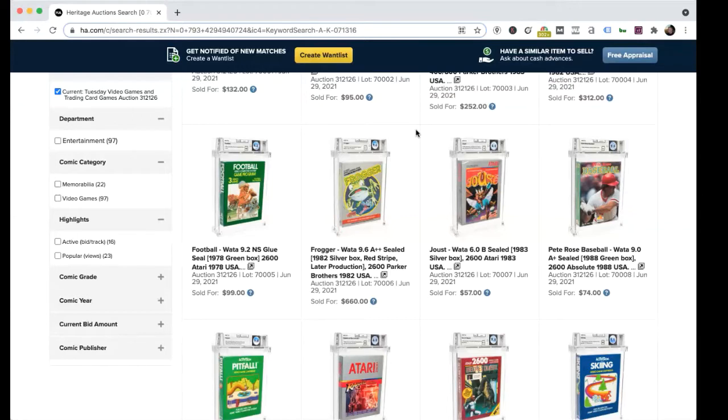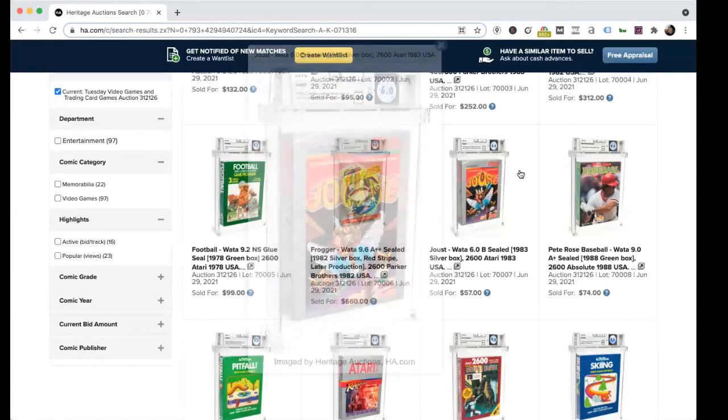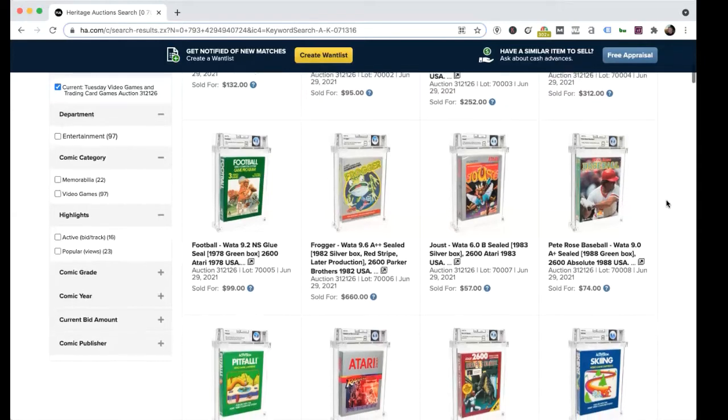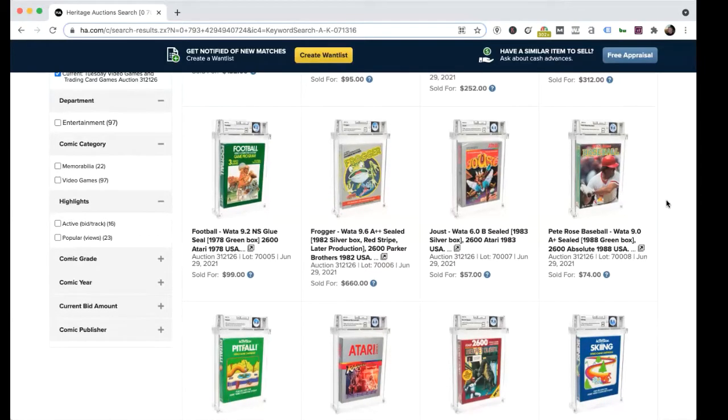Pixel Perfect 80 was selling them for $30 a piece, maybe 40, 40, 50 on Frogger. But Strawberry Shortcake, Sky Skipper, Amadeus, they're all going for $20 to $30 a piece. Yeah, and straight out of the case. And what was a Jouster, Pete Rose going for? Pete Rose is going for $20. I mean, yeah, these prices.